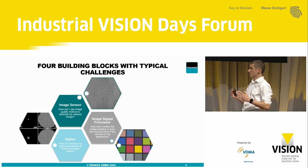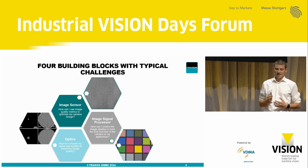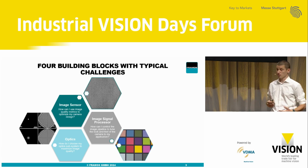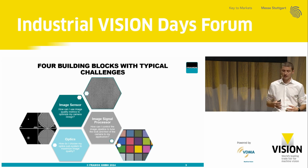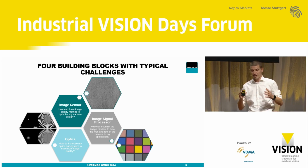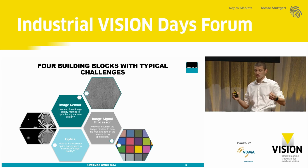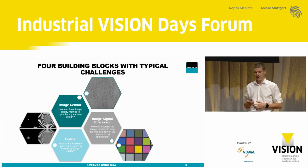There's a third main building block in any vision system, the image signal processor. It's usually a block in the SoC. Sometimes you can also do it yourself in FPGA, like we just learned. But typically, there is an existing pipeline that people would like to control in order to tune the look and feel of the image and really make it suitable for the application. And the question is how to do that.